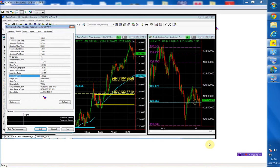We're buying above 123.50. Our structure point is 125.47 above that, and our stop is going to be the 122.95. On the short side, we're going to go short below the structure point, and the structure short point is the 122.85. That's going to be our structure short point and our stop. Okay, let me save the pound yen.